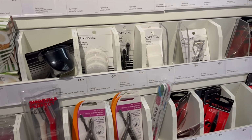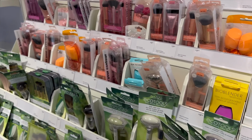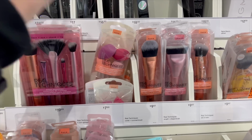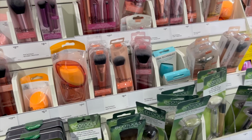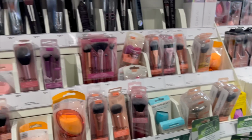They also have some of these little random CoverGirl tools. Lots of different Real Techniques. Oh my God, look at these little sponges. So freaking cute. They're so little. There's this concealer brush that I'm looking for, and apparently it comes in a set from Real Techniques, but I don't think they have it here today.